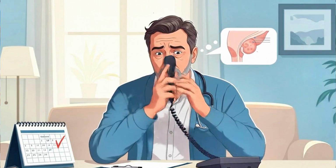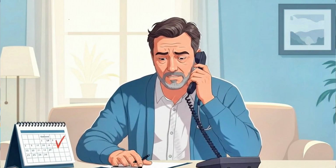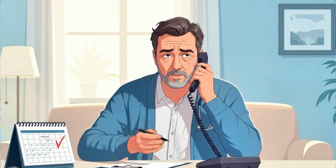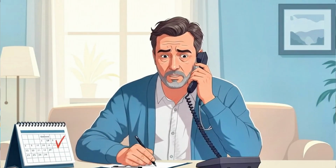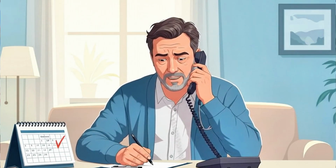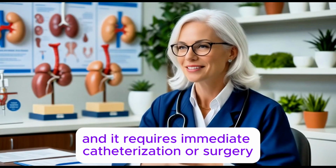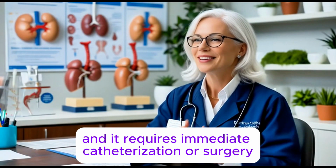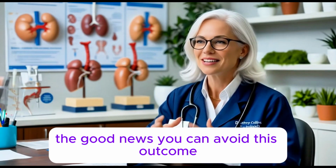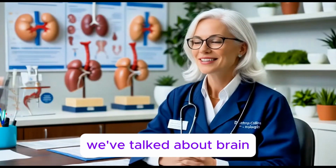Timer. Number 8. Sudden urinary retention. You can't pee at all. This is a medical emergency. If the prostate grows large enough, it can block the urethra completely, and you suddenly can't urinate at all. It's painful, it's dangerous, and it requires immediate catheterization or surgery. The good news? You can avoid this outcome by recognizing the earlier signs we've talked about.